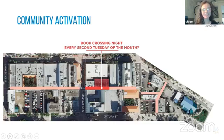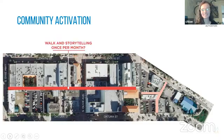This one is suggesting having a book night, and utilizing this part of the alley to activate it and to linger in to do that. Next slide, please. And again, using that idea of maybe progressing through the whole alley to go on a walking book tour and utilize the whole space for what it is. Next slide, please.